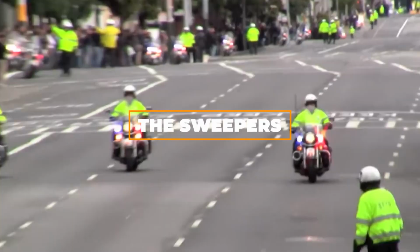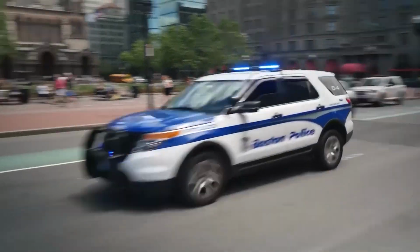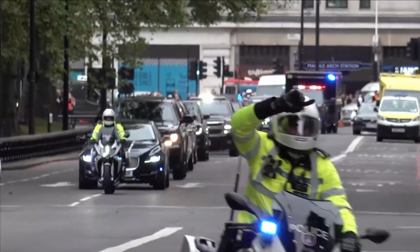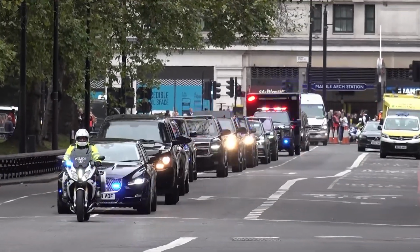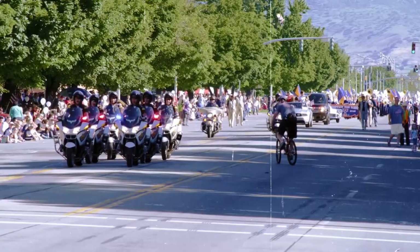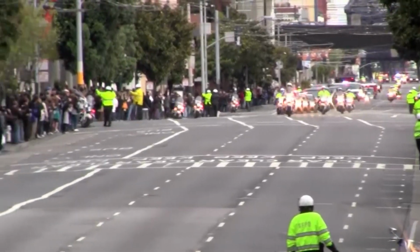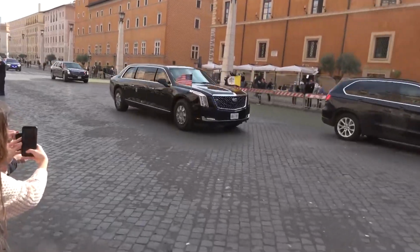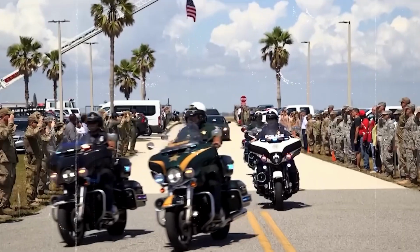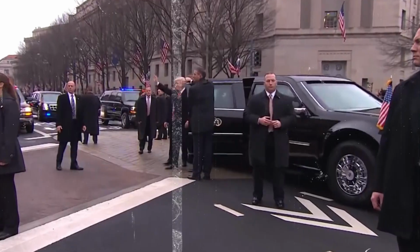The sweepers. Then there are the sweepers, which are typically motorcycles and patrol cars utilized by law enforcement and are positioned at the front of the procession. Their goal is to blast horns and the occasional sirens to clear the way for the motorcade so that it can move at a consistent rate. The president must, after all, arrive on schedule and without experiencing any delays along the way. The sweeper cars are to blame for the traffic gridlock that occurs whenever the president is in town.